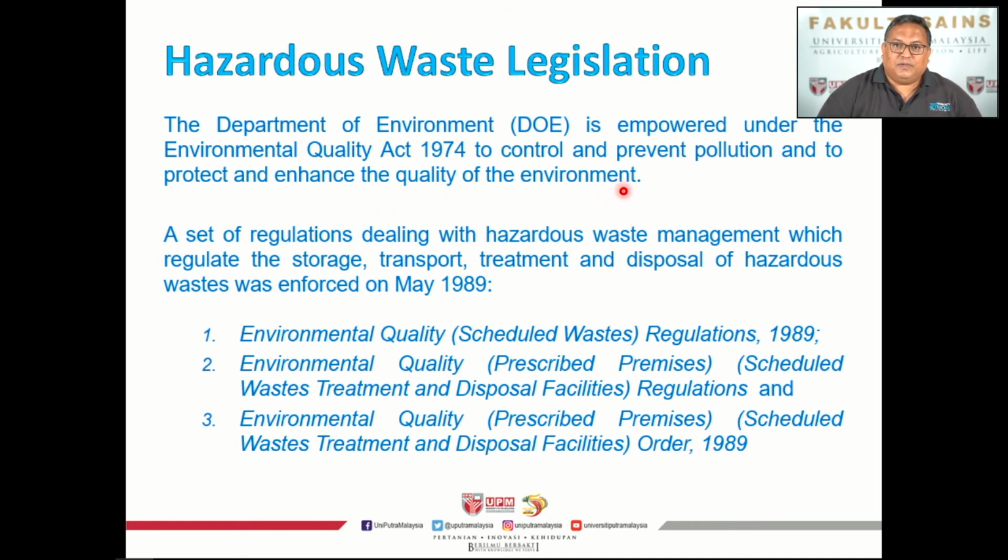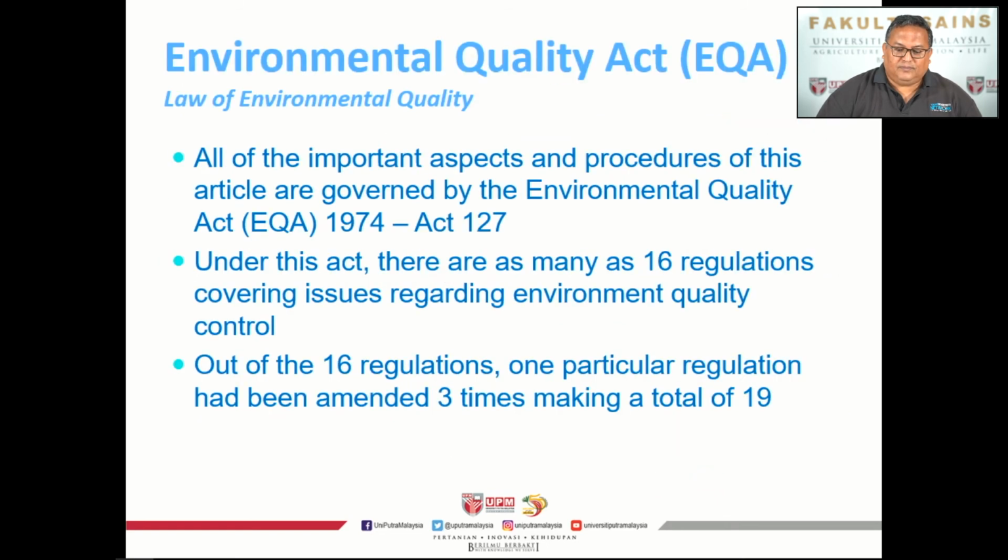They are the people that will look after these three different regulations, which are the Environmental Quality Schedule Waste Regulation 1989, the Environmental Quality Prescribed Premises Schedule Waste Treatment and Disposal Facility Regulations, and the Environmental Quality Prescribed Premises Schedule Waste Treatment and Disposal Facility Order 1989 as well. So all of the important aspects and procedures of this article are governed by the Environmental Quality Act 1974, Act 127.